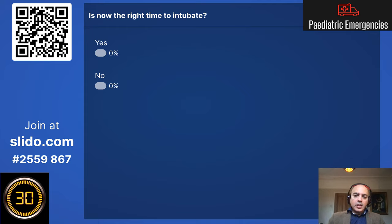So now we need to decide what we're going to do with Violet. She is tachycardic, hypoxic, she's got borderline blood pressure, she's got ischemic changes on ECG, and she's got poor LV function on echo. Should we intubate her at this point or should we not? What do you think?